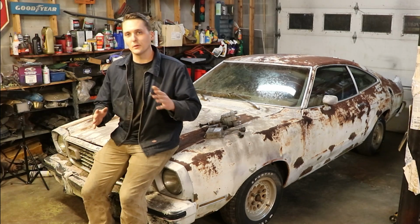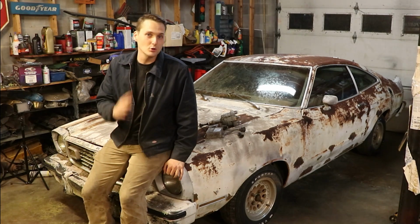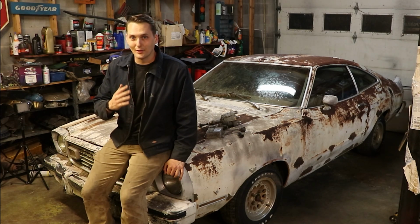Now it's time to rebuild the brake system completely. We know that we can move under our own power, but we cannot stop under our own power.